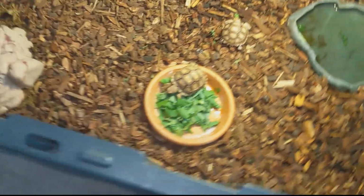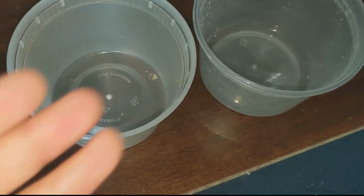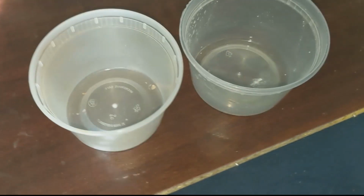So to mimic this environment, what we try to do is we soak them every day, right? I have these 2 containers, and we'll go ahead and fill those with water. We'll fill it with warm water, and then we'll put some ReptiSafe in there so that it's safe for them, and they'll soak in there for about 15 to 20 minutes. We try to do it every day.